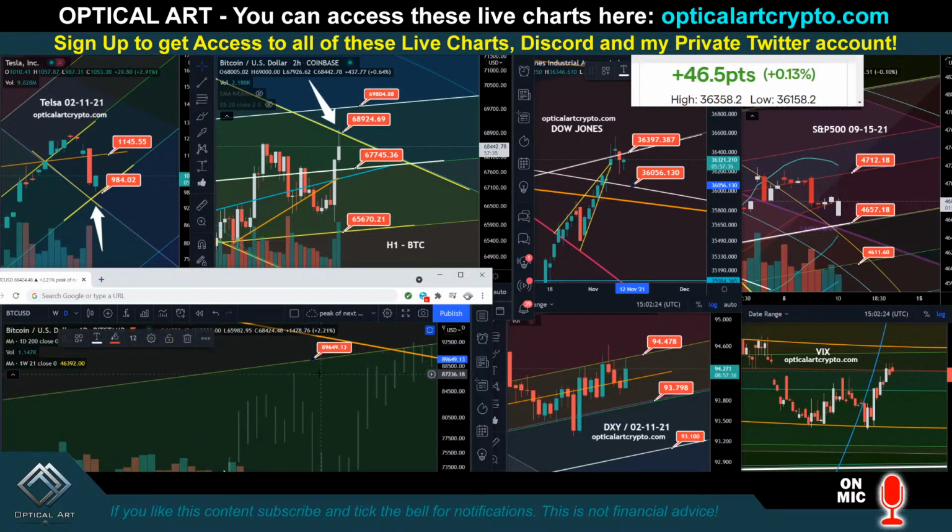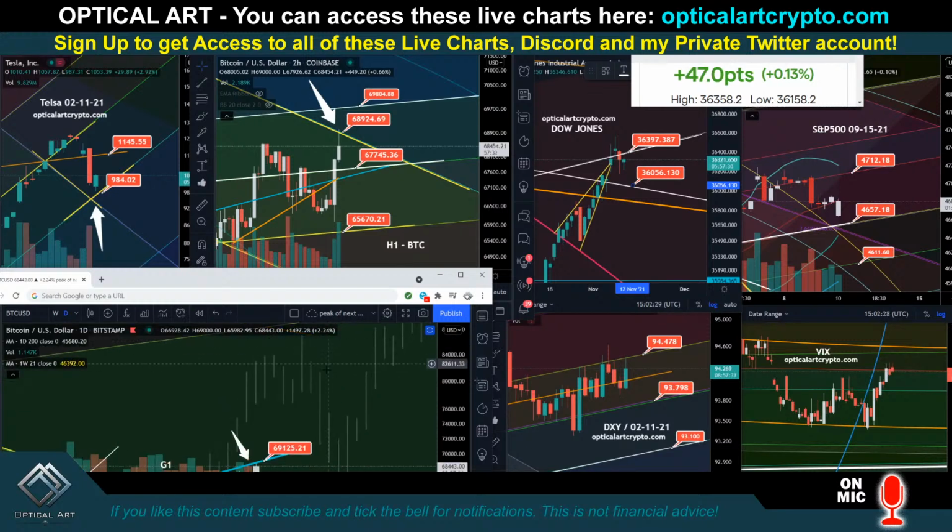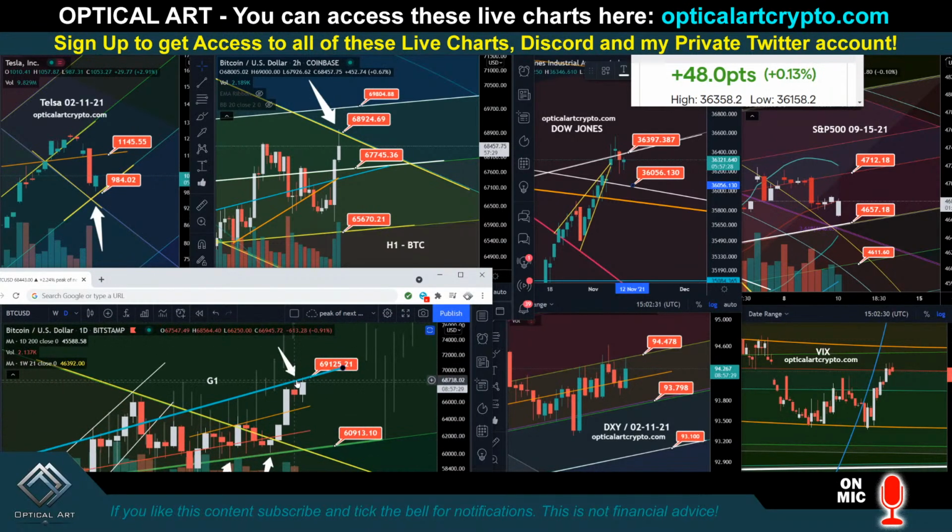This is the peak of the bull run chart. Your next ultimate target is up here around 90,000, 89,800. If you get above this point and hold support, then you're probably going to push up.